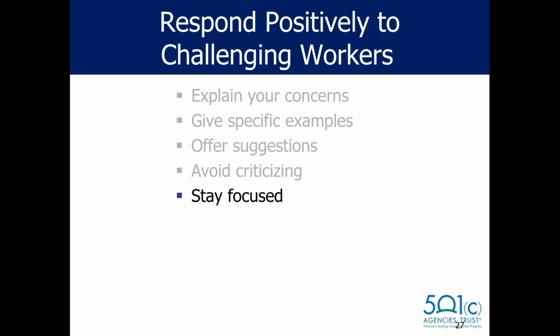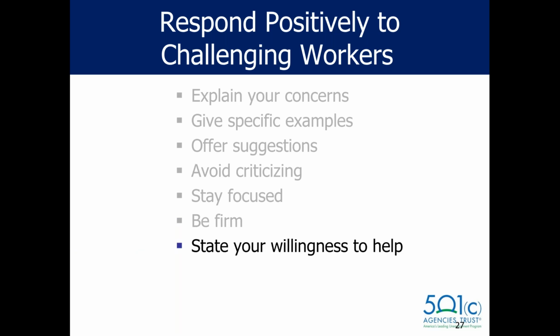Stay focused on the subject. Don't get sidetracked or let the employee get sidetracked onto unimportant issues. Be firm. Use statements instead of questions. For example, you've missed your last 3 deadlines. Please explain why this is happening.